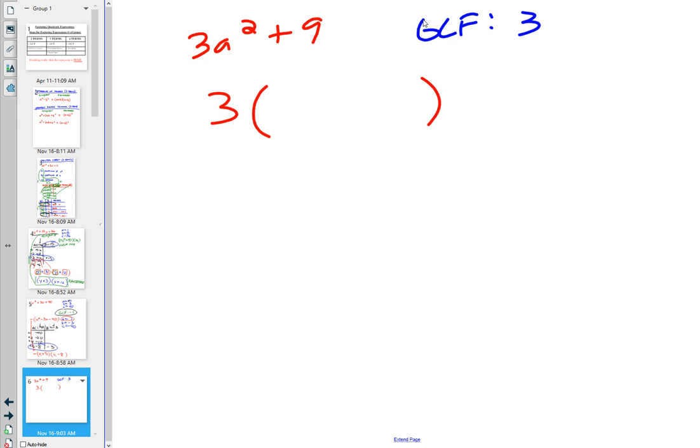What is 3a squared divided by 3? It's a squared. 3 times a squared is 3a squared. What is 9 divided by 3? 3. Okay, so I've already accomplished some type of factoring. If I were to distribute this, what would I end up with? I don't want to distribute it, but if I were to, I would get what I started with. That's why I don't want to do that. The question is, am I done? I know I'm not going to have a prime polynomial because I factored something.